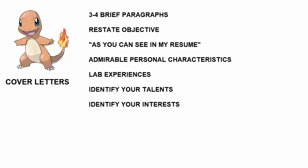Cover letters need to be brief. Again, you've got a minimal exposure time and it needs to blow up. Maybe 3 or 4 short paragraphs max. Last thing an employer wants to do is read some long, boring letter. The first paragraph should include a brief introduction, a restatement of the objective, and the mandatory phrase, "as you can see in my resume," or equivalent.